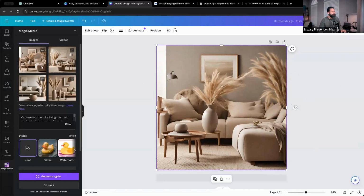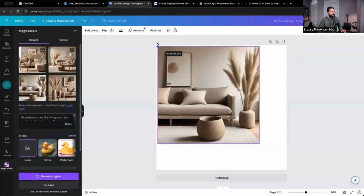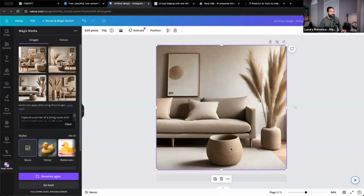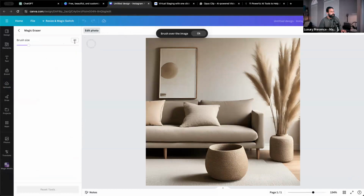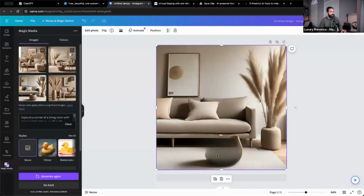So let's just use this one actually. This one's a little bit better, a little bit more minimal. But let's say I didn't want this plant pot or wherever this thing is. I edit the photo, and it's got a thing here called Magic Eraser. It's just a brush. You can change the brush size. But what I want to do is brush out this thing here, just get rid of it. Let's see if it gets rid of it. You just try it a couple more times.